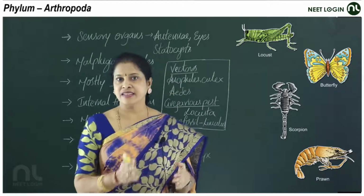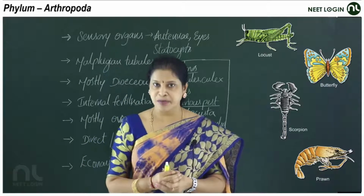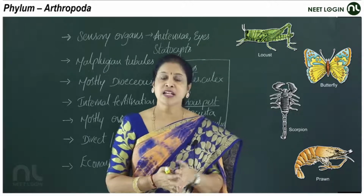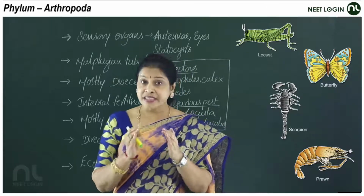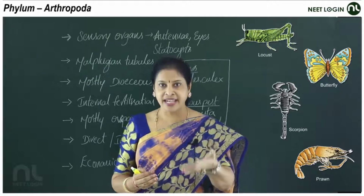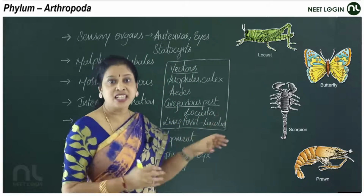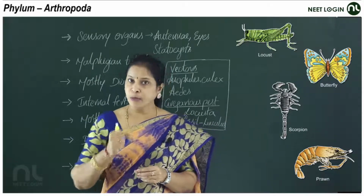Coming to the sensory organs of the phylum Arthropoda, as these are also triploblastic bilaterally symmetrical animals. As I said in the earlier phylum, Annelida, in the triploblastic bilaterally symmetrical animals, the anterior part is specialized to form a head region, and that head is accommodated with the sense organs. When compared to the phylum Annelida, the arthropods' head is more pronounced. A distinct head is seen in them. As we discussed earlier, the body is divided into the head, thorax and abdomen. So the head part of these arthropod members has the antennae, which are the sensory organs. They can sense their surrounding environment with the help of antennae.